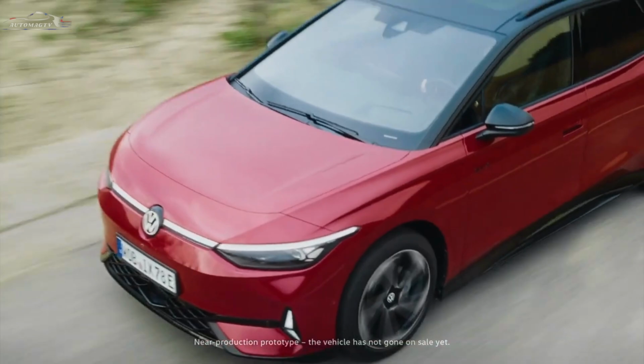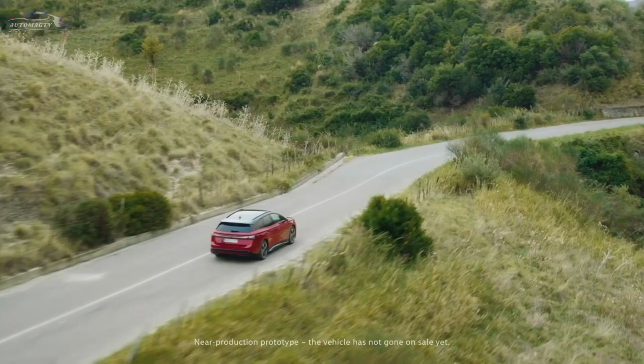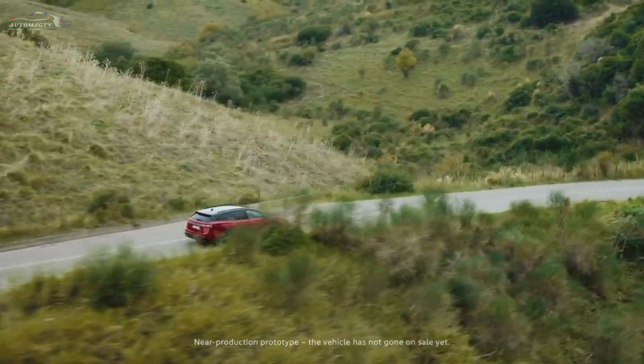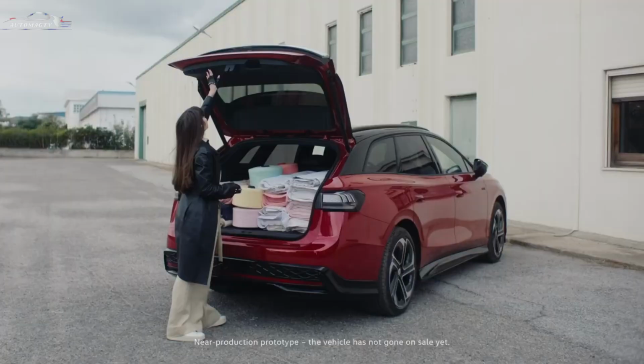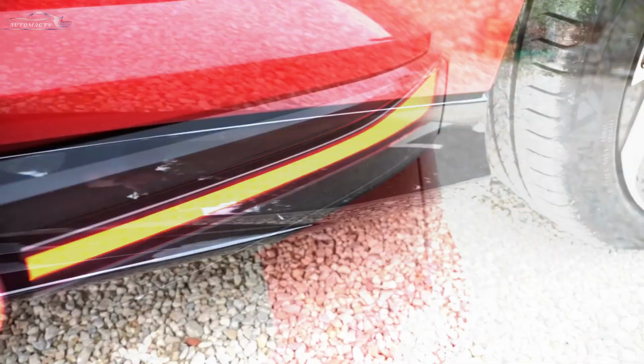Oddly enough, Volkswagen does not provide any information about acceleration. Early estimates put the 0 to 100 km/h time in the range of 5 to 6 seconds, given that the standard ID.7 is rear-wheel drive, produces just 286 horsepower, and completes this in 6.5 seconds.